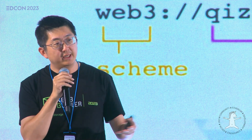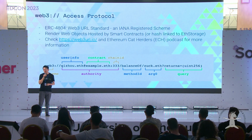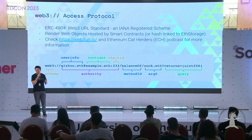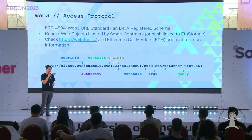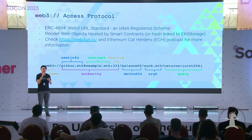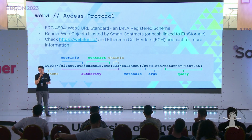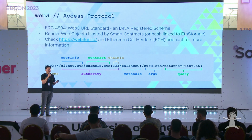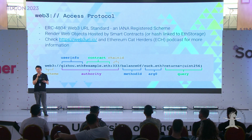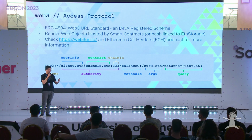Once data are available on chain, the next big question is how we are able to access those data on top of Ethereum. That's why we proposed the Web3 Access Protocol, defined in ERC-4804. It's kind of like decentralized HTTP, but instead of relying on centralized HTTP servers or DNS services, it's fully decentralized, so that we are now able to browse web resources hosted by a smart contract or the corresponding data on EthStorage, define how to call these smart contracts, and render all this content.